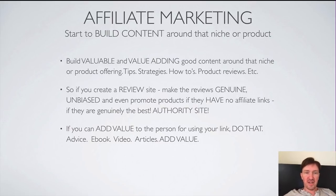So, going back to the first bullet point before I continue: tips, strategies, how-tos, product reviews. You don't just have to create a review site. You could create a how-to site. So let's say it's how to cook sweet desserts with no real sugar. So with sugar-based natural substitutes or something. That's the niche you've gone into, just off the top of my head. You might have how to bake a chocolate brownie with no refined granulated sugar in it.